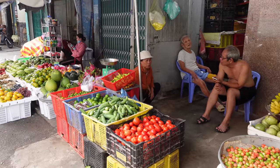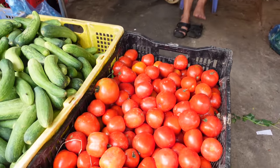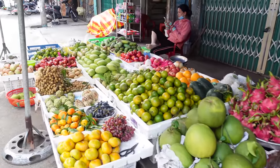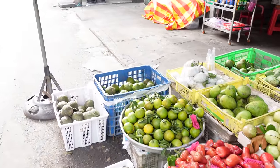Oh, these are moldy bananas. I don't know about those. She's got great looking tomatoes too, so it must be tomato season. It must be getting into tomato season. Good looking fruits. Lovely looking fruit.